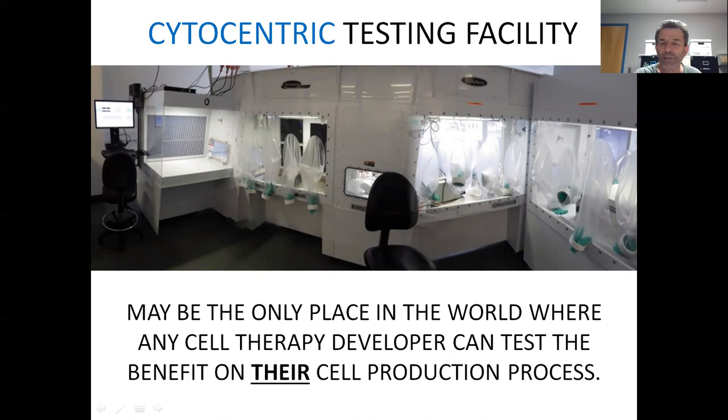And this may be the only place in the world, again, where any cell therapy developer can test physiologic oxygen manufacturing over their entire production process.